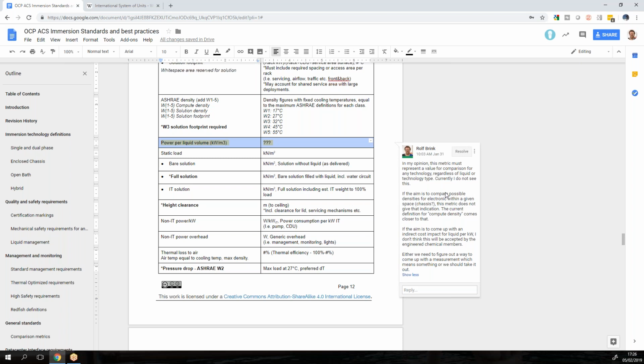And that's where I'm getting a little bit wary, because that means we need to bring up a cost figure in a comparison metric across solutions, and that's something that we've been trying to avoid so far. Yeah, I agree. We don't want to, because that becomes further subjective. But total kilowatts per liter of fluid is, I think, a good metric to keep in.